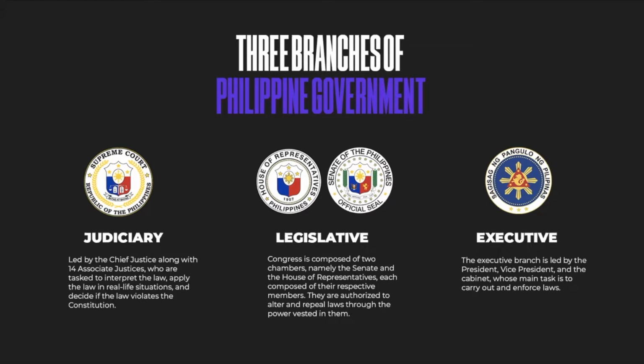First, the Supreme Court is the government's judicial branch, which is led by the Chief Justice along with 14 associate justices who are tasked to interpret the law, apply the law in real-life situations, and decide if the law violates the Constitution. Meanwhile, the legislative branch, which is the Congress, is composed of two chambers, namely the Senate and the House of Representatives, each composed of their respective members. They are authorized to alter and repeal laws through the power vested in them. And lastly, the executive branch is led by the President, Vice President, and the Cabinet, whose main task is to carry out and enforce laws.